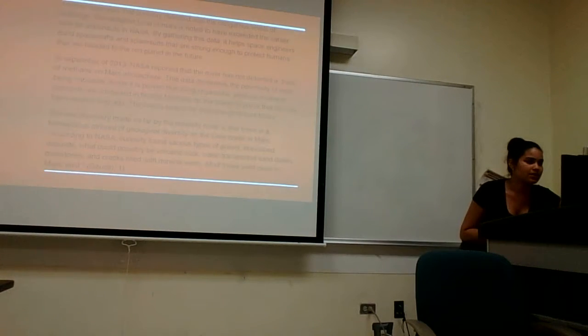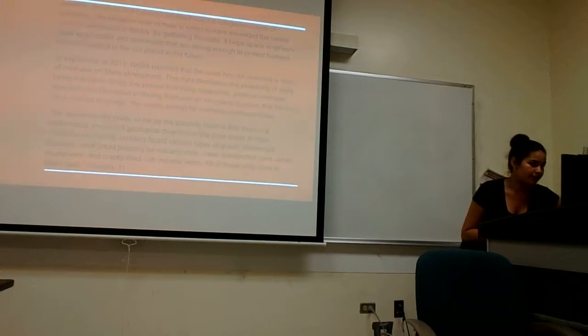Another discovery that Curiosity detected was dangerous levels of radiation. The radiation level on Mars is noted to have exceeded the career limit for astronauts in NASA.